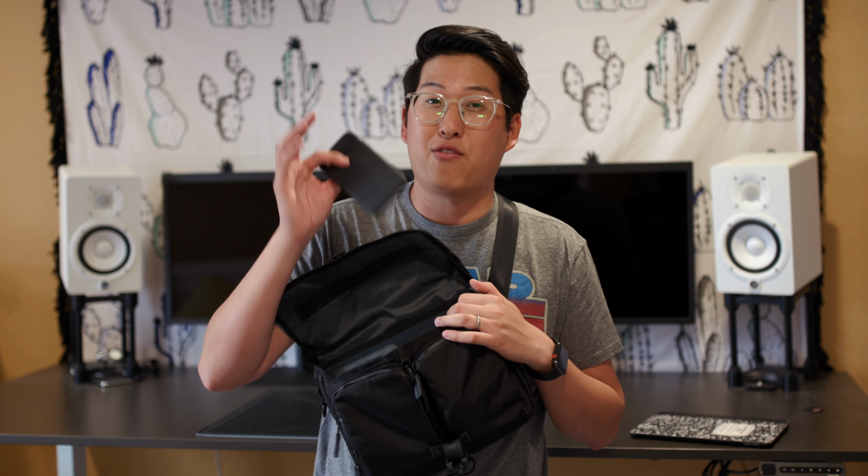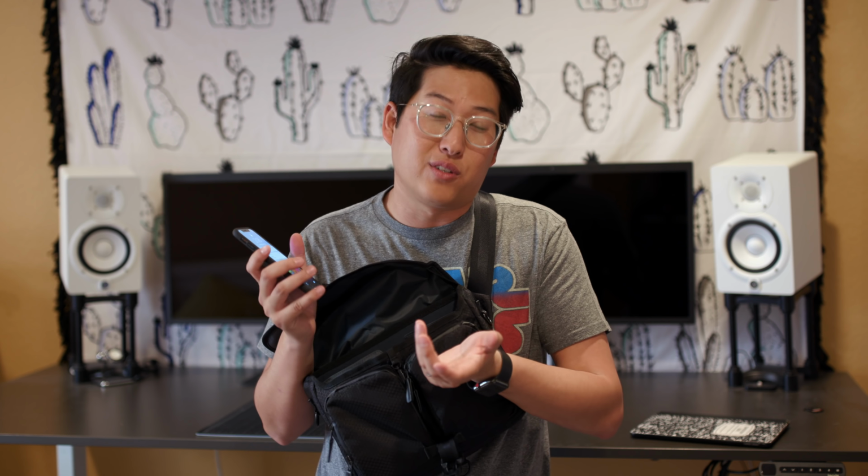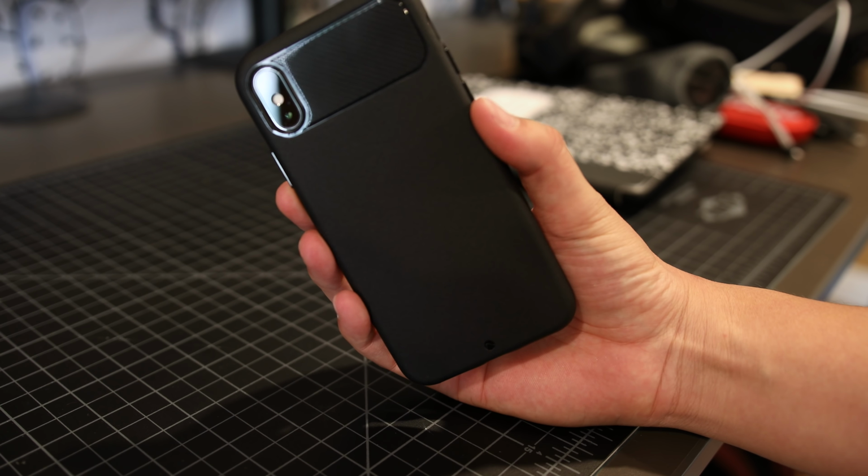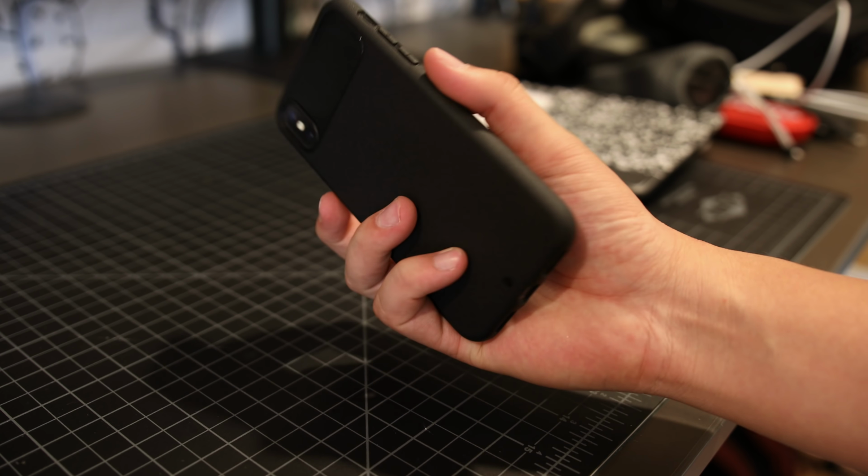I've learned that it fits my iPhone X perfectly, or iPhone 10, whatever you want to call it. And on my iPhone 10, I'm rocking a Kadabi case, and then I also have a screen protector from Zag that I absolutely love. It's pretty expensive, but it has a lifetime warranty, and I think it's worth it.